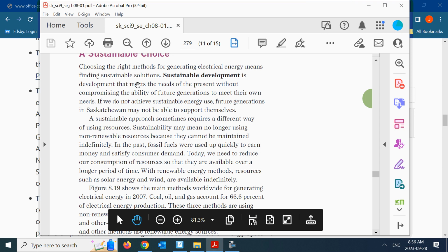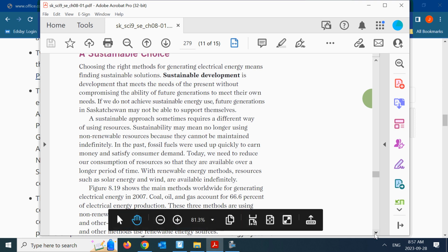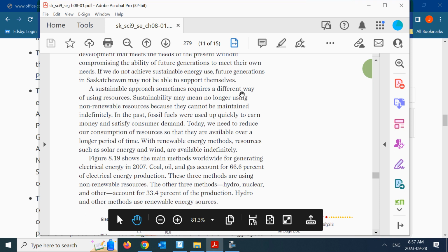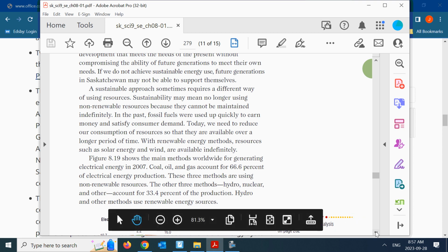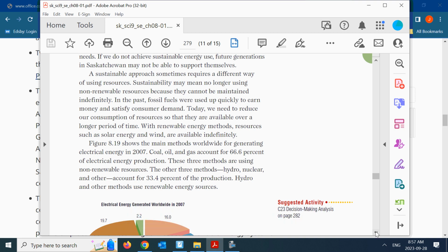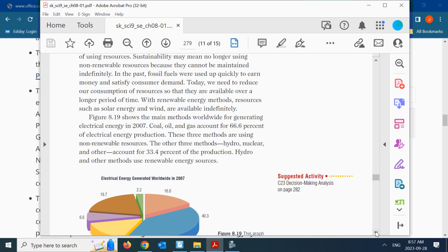Sustainable choices. Sustainable development is development that meets the needs of the present without compromising the ability of future generations to meet their own needs. That's what I was getting at. You've got to choose good people to make decisions. And it might require a different way of using resources. Sustainability means no longer using non-renewable resources because they can't be maintained indefinitely. In the past, fossil fuels were used up quickly to earn money, satisfy consumer demand. Today, we need to reduce our consumption of resources so that they're available over a longer period of time. Renewable energy methods, though, are available indefinitely. So it's obviously the future. We need science people and engineers to develop methods of generating power, electricity, and energy that is good.